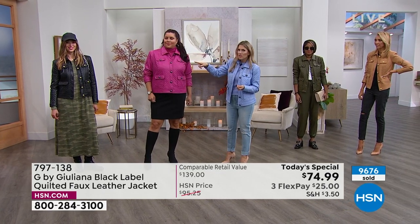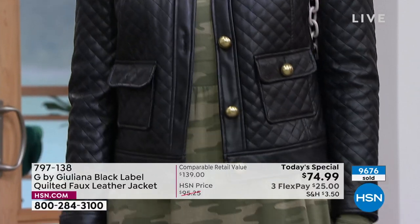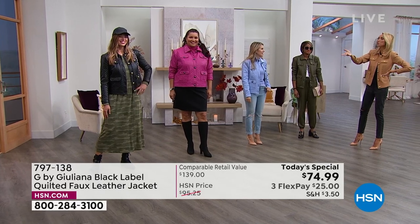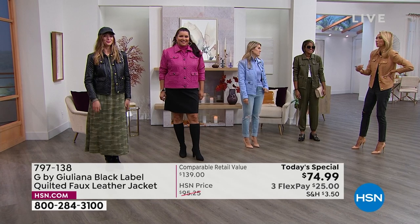Mm-hmm. I don't want to discount that we've got Dagmara over there who did what you said. Dagmara is such a doll. First of all, let me just say, I saw Dagmara backstage when I was running to go get the jacket. And we had a little break. Dagmara's so cute. She was wearing the birch at that time, and she goes, Giuliana, I love this jacket so much.